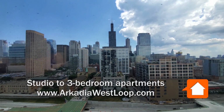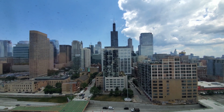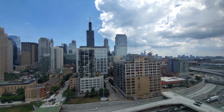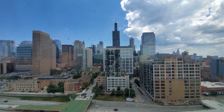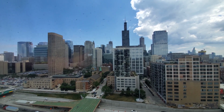I'm in apartment 1703, a one-bedroom, looking east toward a fabulous view of the skyline. Looking over the Burn interchange. Great expressway access here. Great public transit access. This view is even more spectacular at night.